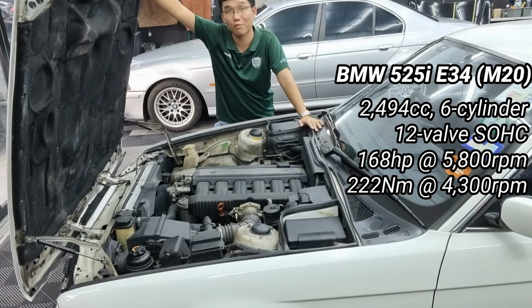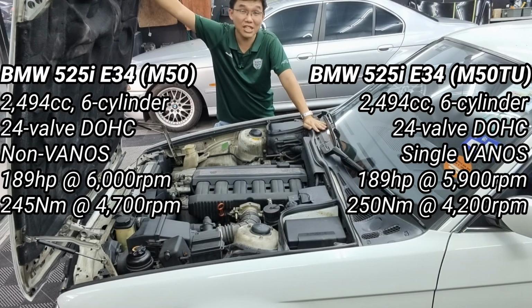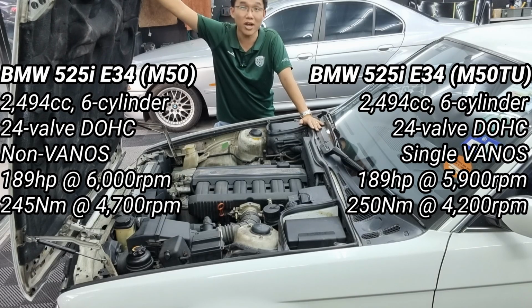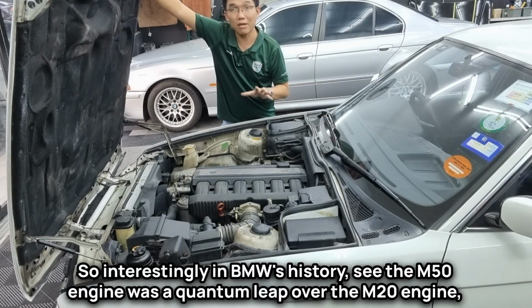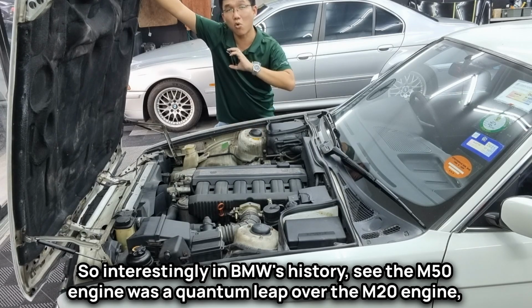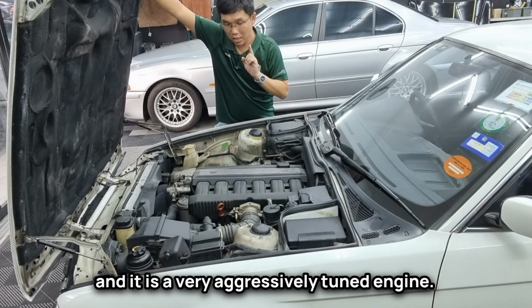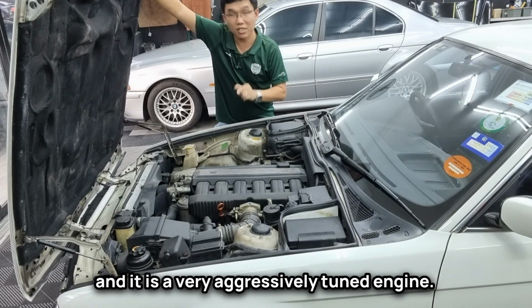The 2.5 made 169 horsepower. This guy here, the M50 2.5-liter engine, went up 20 horses to 189 horsepower. So, interestingly, in BMW's history, the M50 engine was a quantum leap over the M20 engine. And it is a very aggressively tuned engine.